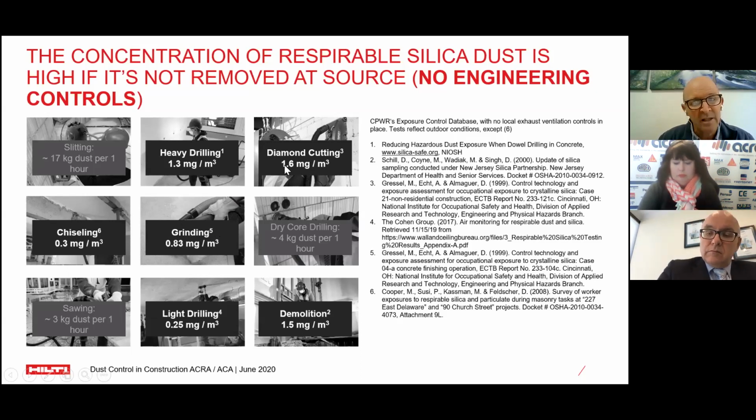Cutting is even worse, at a level of 1.6 milligrams per cubic meter. Again, many, many orders of magnitude higher than our future working exposure standard. So I think that puts some boundaries around the challenge that we're looking at within the construction industry.